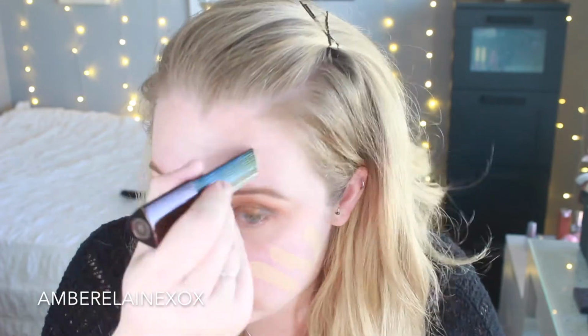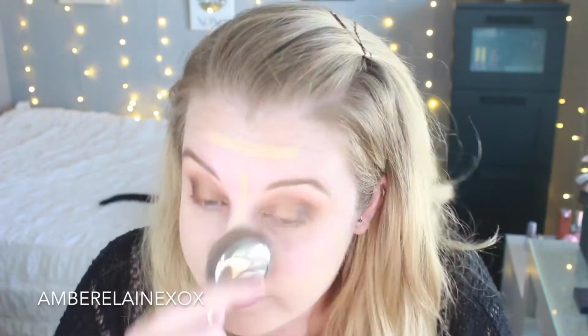Okay. It's creamy. I'm gonna take my little Artiste brush, my fake knockoff one, and then blend this out. Definitely high coverage. I don't know how I like it blending out. It's alright, it's not great. I think this might be too light for my skin tone, but that's what bronzer's for, right?